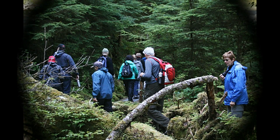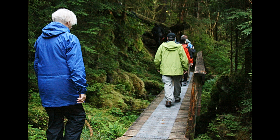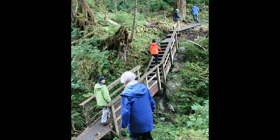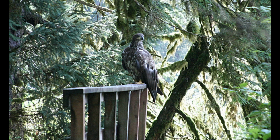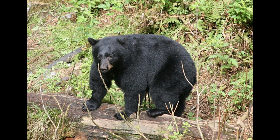The trail through the forest was on a real nice planked wooden pathway, and as we went along, all of a sudden Sharon noticed this bird sitting on the railing. It was a youngster, a bald eagle that was just about 5 or 8 feet away from us. Then it was bear time.